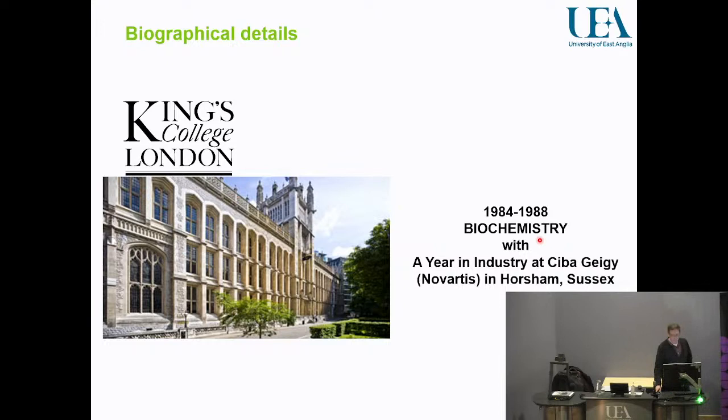An option that we were given early on in my time at King's College was to do a year in industry between our second year and our final year. And I took this option because I thought it would be cool. And I worked for a year at the research institute that Ciba-Geigy was running in Horsham, Sussex. Ciba-Geigy subsequently had been taken over by Novartis. So I'm sure you've heard of Novartis.